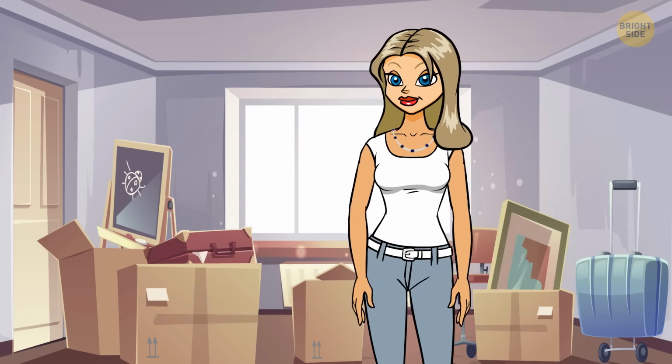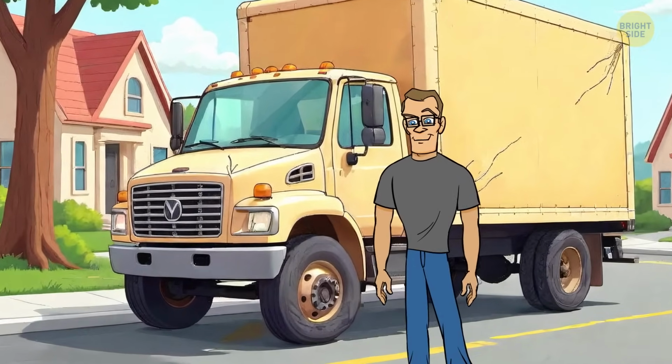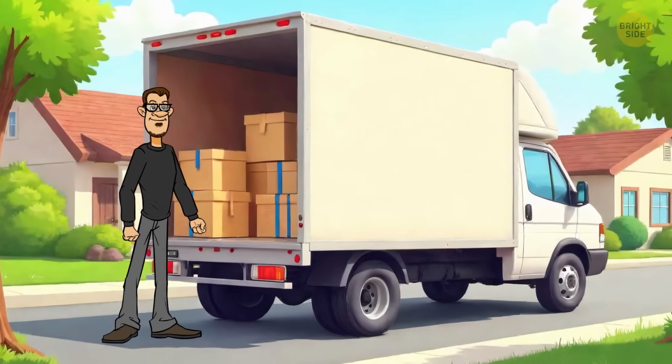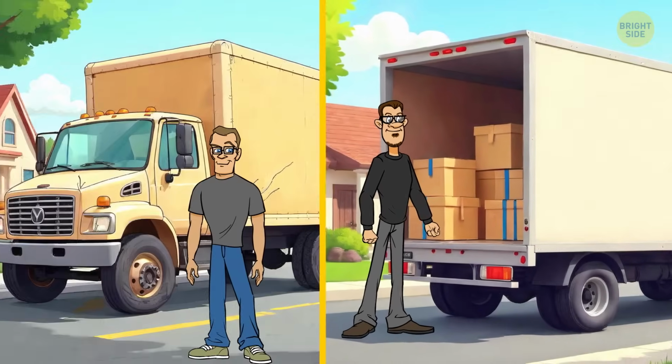Time to move in. Amanda is choosing a driver to transport her belongings. Driver A has a big moving truck and promises a fast trip for reasonable money. Driver B has a smaller truck and says that trip time and cost will depend on the traffic. Whom should Amanda choose?